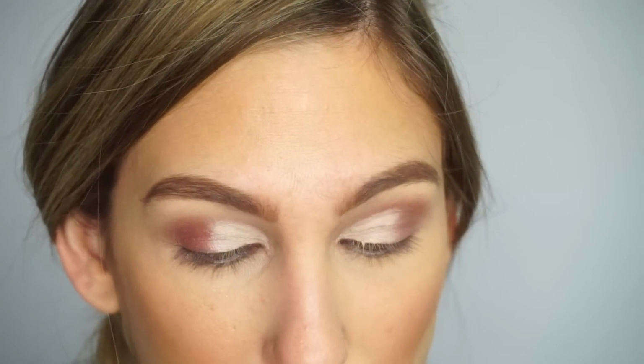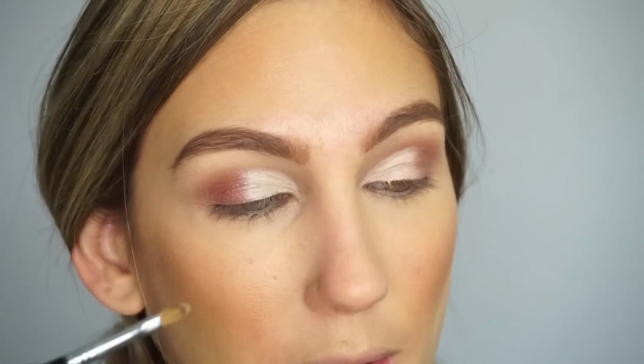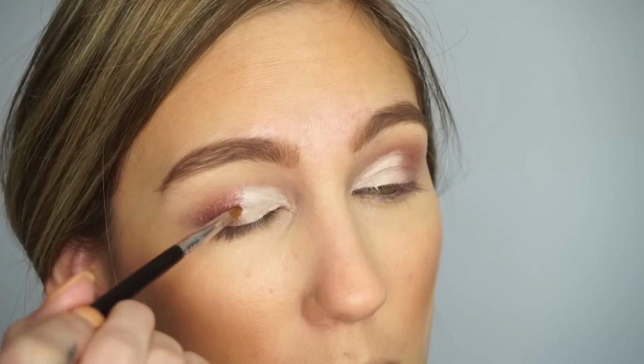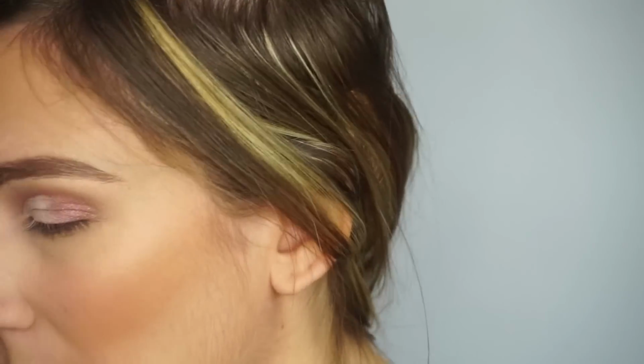I don't have a lot of glitter primers. If you guys have ones that you would recommend, I know Too Faced has one, and I've seen some people use the Anastasia one. But if you have favorite ones, let me know, because I only have this one and then one from e.l.f.